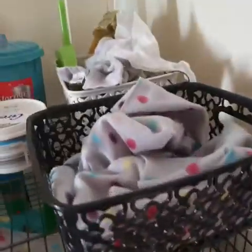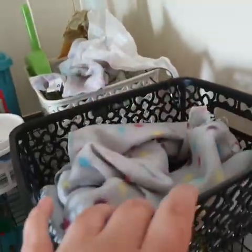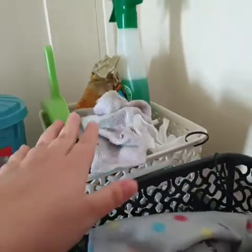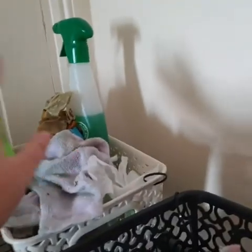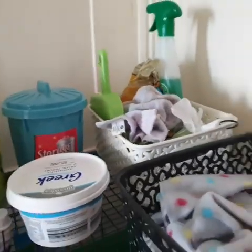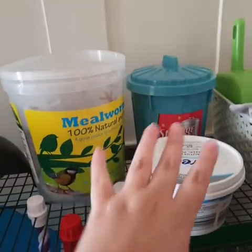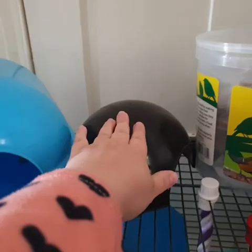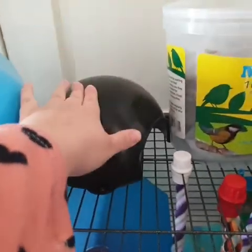We have a little basket that they can go and hide in. This doesn't stay here when they're out. It did originally, but now it doesn't. Now it goes away because they like hiding in it, and there's treats there, and they like to try and get the treats. Their food boxes. Hide. That's their hide. That's their igloo.